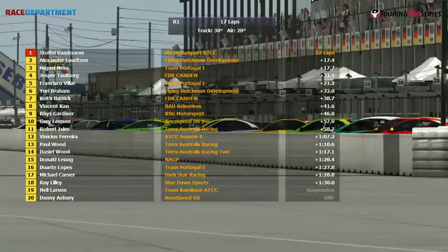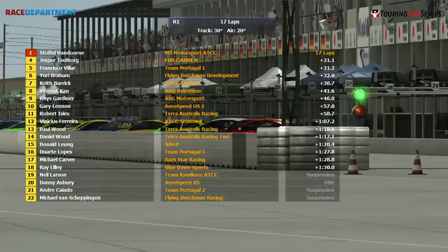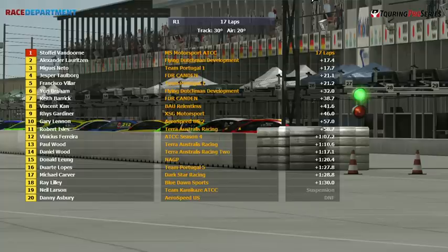19th place was Leo Larson, who crashed on the final lap, it seems. Dana Asbury did not finish this race. Lauritsen did finish the race. Kayado did not finish the race either. Van Scheppengen didn't finish. And we also lost another driver as well. Can't quite remember who that was. Oh, Gonsalves, of course, with a very unfortunate disconnect or desync.